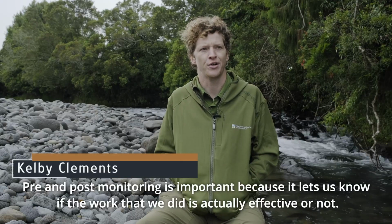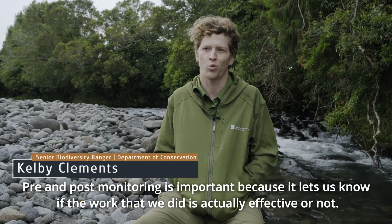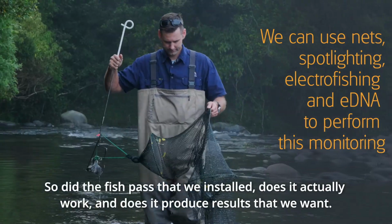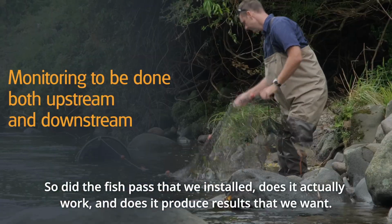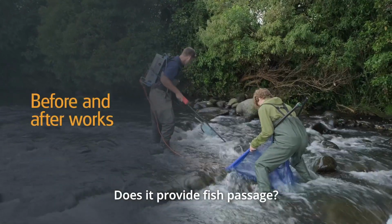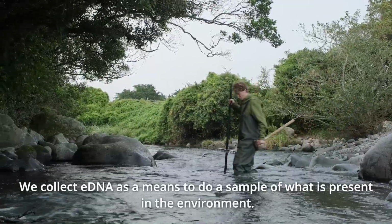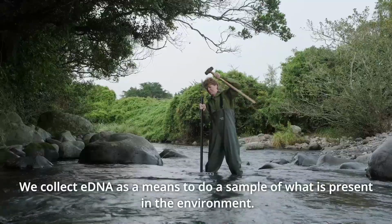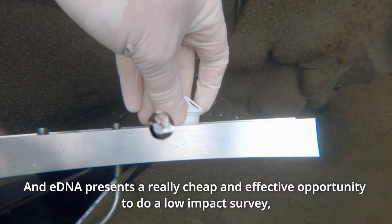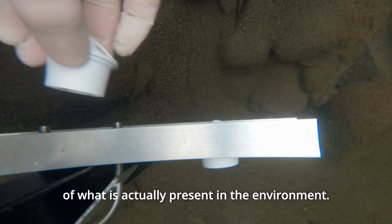Pre and post monitoring is important because it lets us know if the work that we did is actually effective or not. So, did the fish pass that we installed, does it actually work, and does it produce results that we want? Does it provide fish passage? We collect eDNA as a means to do a sample of what is present in the environment. And eDNA presents a really cheap and effective opportunity to do a low impact survey of what is actually present in the environment.